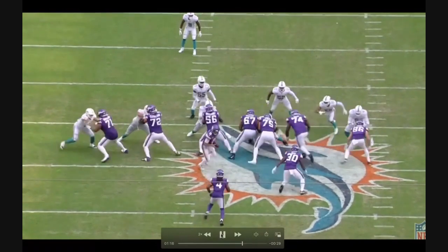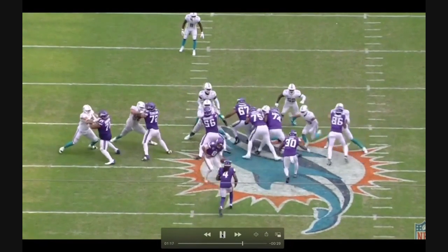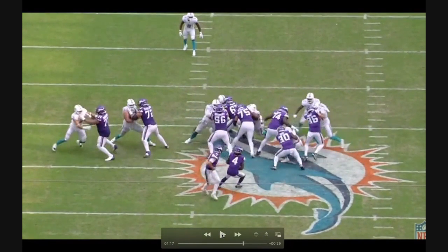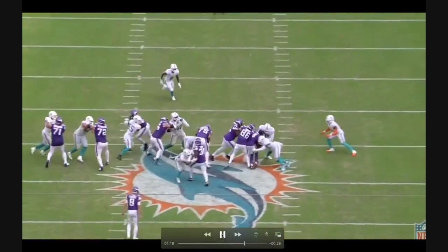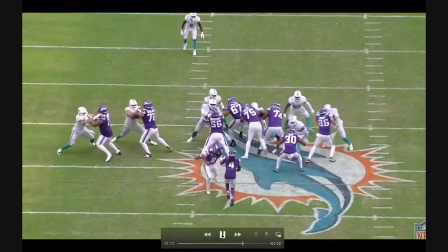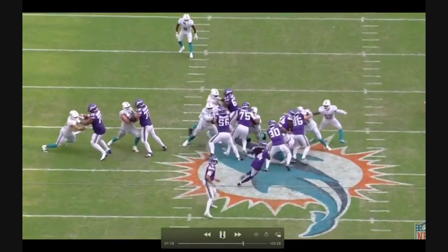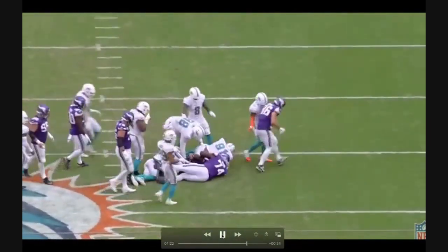Since he does that, Roberts does a good job understanding how to play off of his teammate by staying patient and understanding that he has to stay outside to contain. You see him immediately just press the line of scrimmage. This is just being slow to fast, good instincts, good patience, and another run stop on Dalvin Cook.